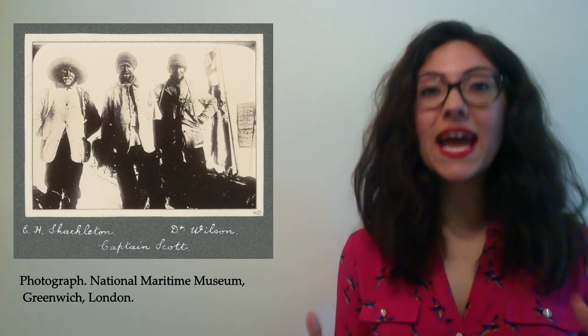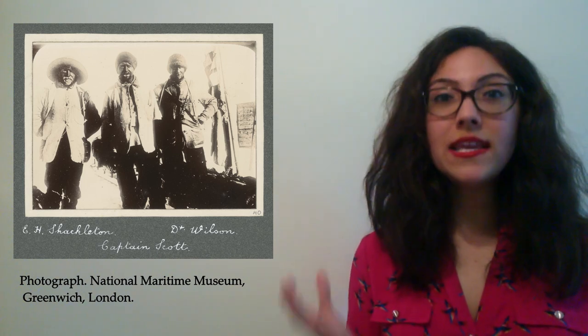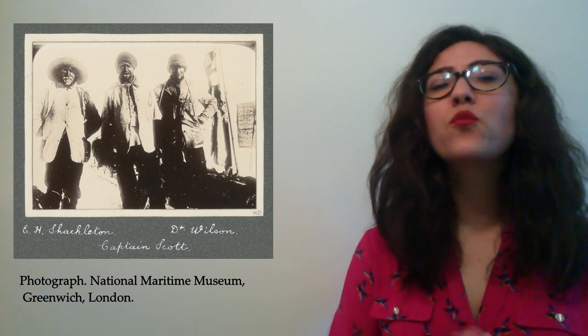And they worked very hard during this expedition, discovering different features of the landscape, mapping them so that people would know what the landscape looked like, and recording all the information and all the discoveries that they made. But what kind of instruments and what kind of objects would they have used on a journey like this? Well, let's look at an example and see what we can discover.